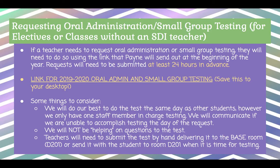We will not be helping, as we talked about on the non-negotiables, on any questions to the test. That's not our job. We are specifically going to be providing the accommodation of reading that test to them. Teachers will need to submit the test by hand, delivering it to the base room, or sending it with the student to room D201 when it's time for testing.